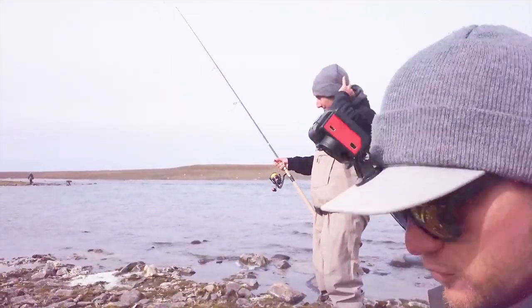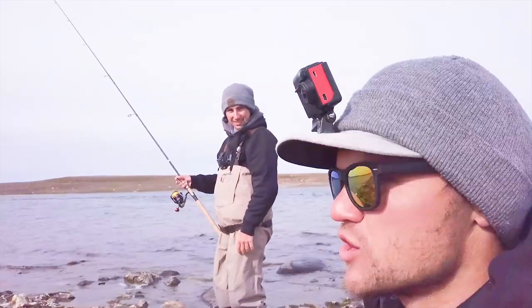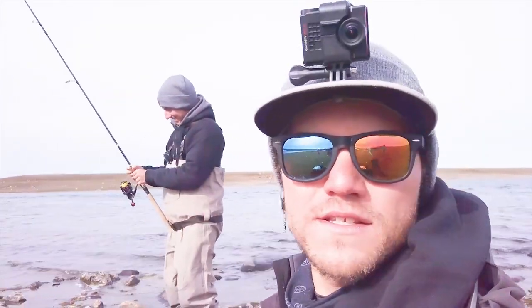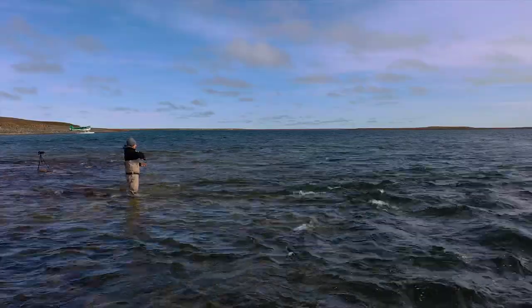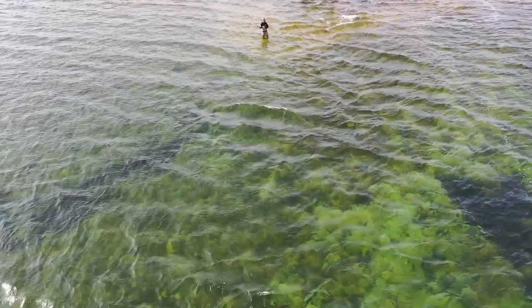Okay, we're putting the drone up. We're trying everything to cater to Alex catching his first red char here. It's tough. I mean, these fish are warriors and they get to this size for a reason. They've had to avoid a lot of obstacles. And will they be able to avoid Alex for another couple hours?